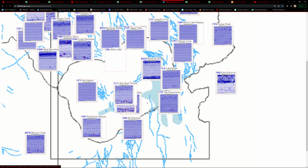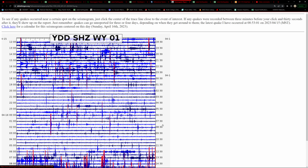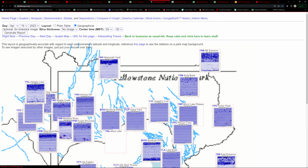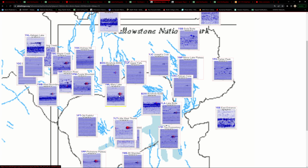We got, well, a little swarm kicking off here. Kind of noticed that yesterday with that odd little event. Let me show you guys what I'm talking about, the odd event. Previous day, there was some type of signature right here. See that? It looks like it was centered right around the same area where we're seeing the swarm.